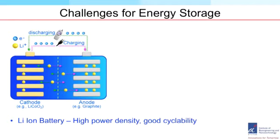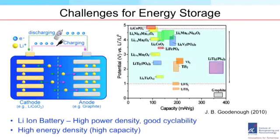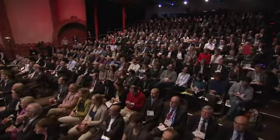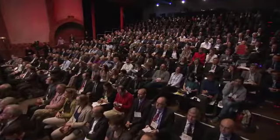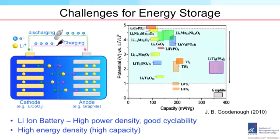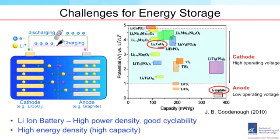Now, many of us are frustrated that we have to recharge our handphone and laptop so frequently. Wouldn't it be good if we're able to charge these batteries less frequently, say once a week or once a month? That means that you basically have to have a material with much higher capacity. When we're looking at the two different types of material, first we have the cathode. It operates at a fairly high operating voltage, and then the anode operates at a lower operating voltage. For these two types of material, there are various different challenges.